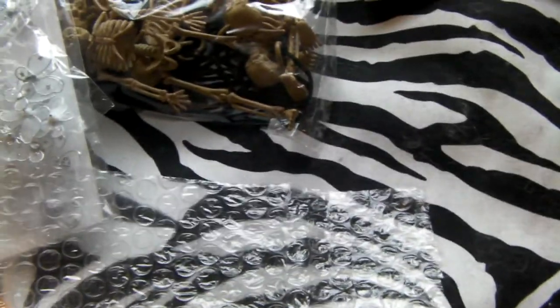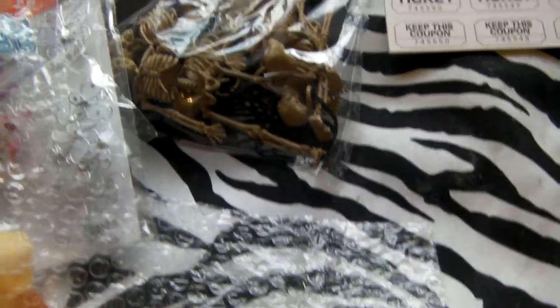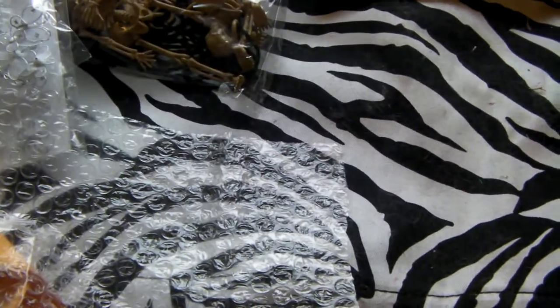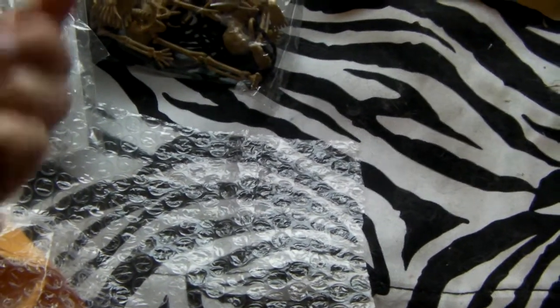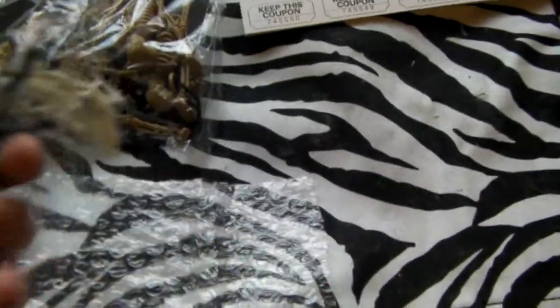Okay, and then she made another one. And I'm not sure which is supposed to be the front. So I'm just going to kind of guess that this is the front. It's so pretty. Okay, so I don't know where to start. Okay. Oh, man, this is awesome.